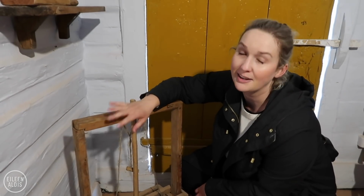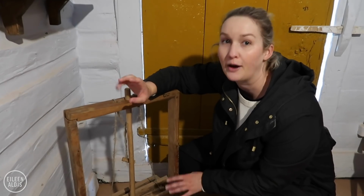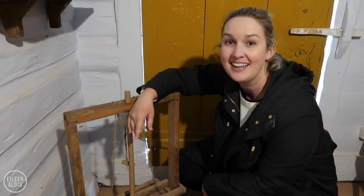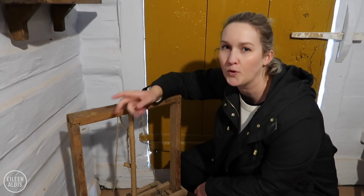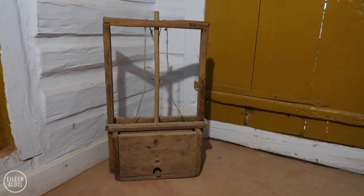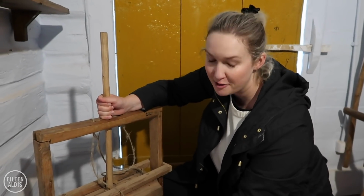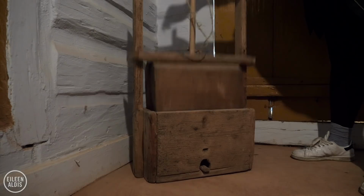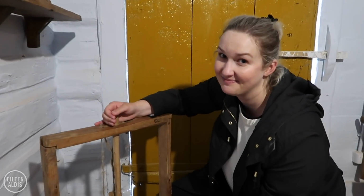As you may imagine, it wasn't only farm animals like cows and pigs and sheep that were living in this farmhouse. There were also a few creatures that weren't so welcome, including rats. They would put food in the bottom, so the rat would go for the food through that little hole, it would activate the trap and kill the rat.